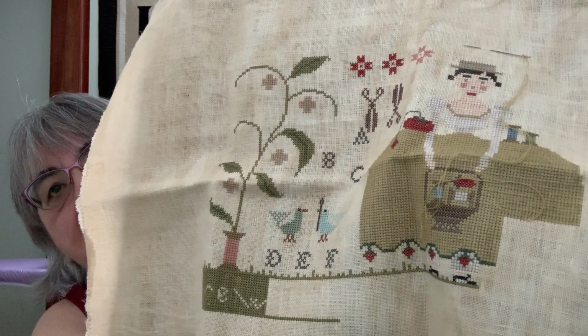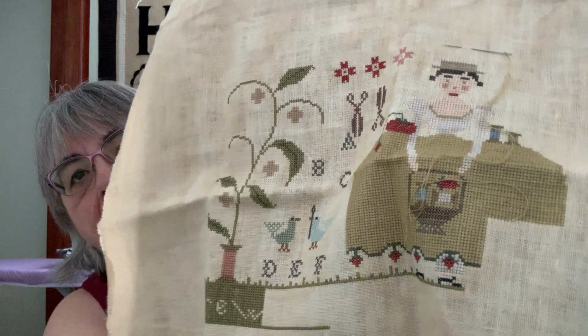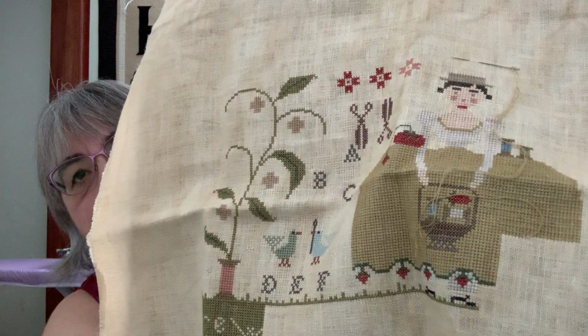So yeah, she's working up really cute. When I'm finished with her, I think I'm going to make a small cushion out of her. That's what I'm planning on doing anyway. But she's pretty. And did I use the call for threads on her? I don't think I did.